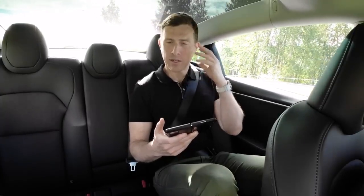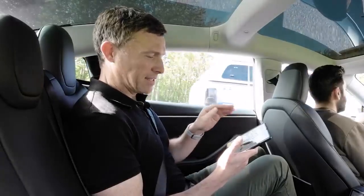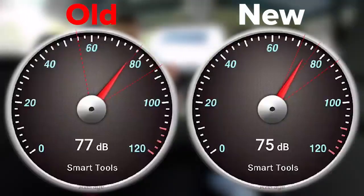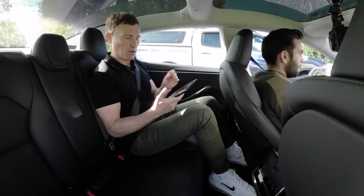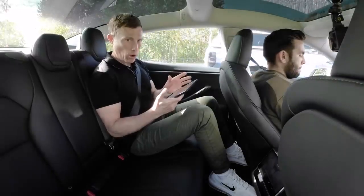So definitely less tyre noise. I can just tell it with my ears, and looking at the sound meter, it's just ever so slightly lower by 1 or 2 decibels on average. Not a massive difference in terms of numbers, but obviously decibels are logarithmic, so 1 or 2 decibels is quite a big deal actually. So the car is definitely quieter. My phone is not lying.